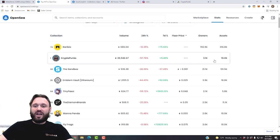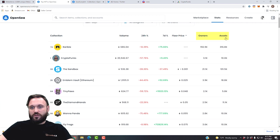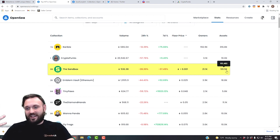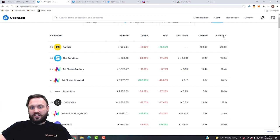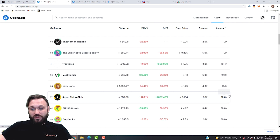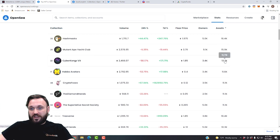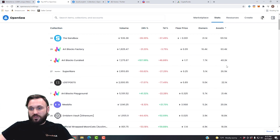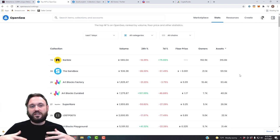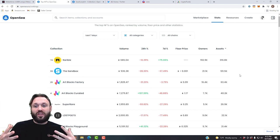But keep in mind, you also have to pay attention to the assets and the owners. So for example, yes, The Sandbox has a floor price of 0.001, but it's also one of the highest volume assets that exist. There's 101,000 NFTs in this NFT project. And if you sort by assets, you'll see that there's not many projects that have over 10,000, right? So looks like there's only, what do we got? Let's say 25. You got about 22 to 25 projects that have over 10,000 NFTs in them. I really like to focus on the projects with less than 10,000 NFTs.